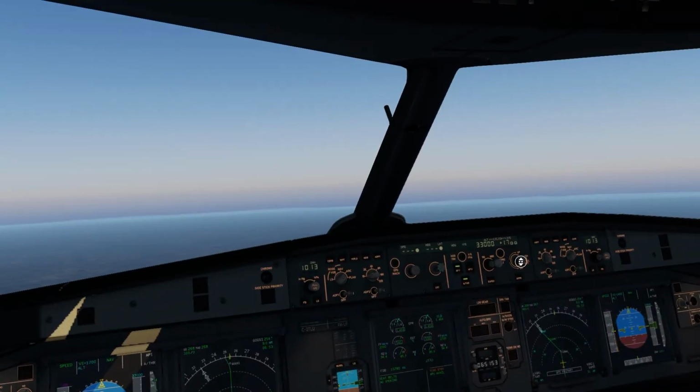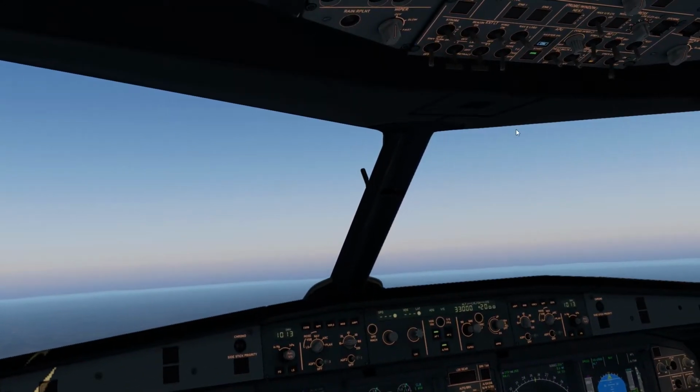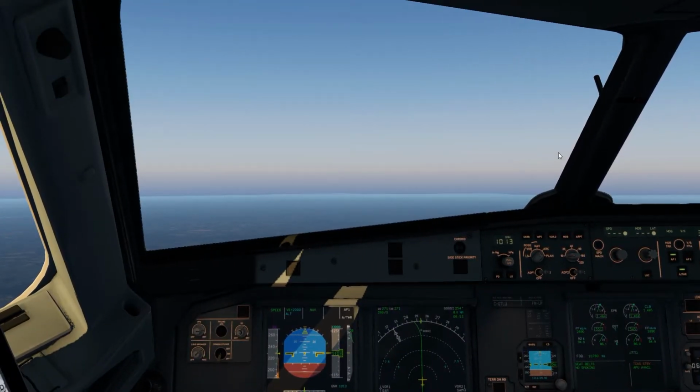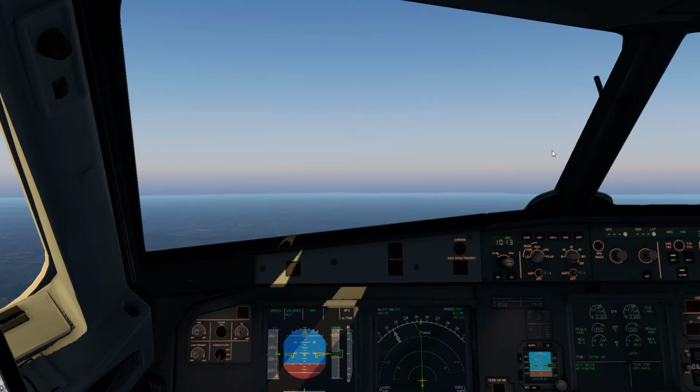We'll go ahead and increase our climb as well to 2,000 feet per minute. Other than that, we're looking pretty much good here. We won't turn off the seat belt signs just yet. The cabin crew now, though, can start their cruise service, and we can start to enjoy the flight, I guess.